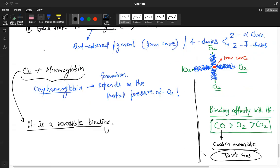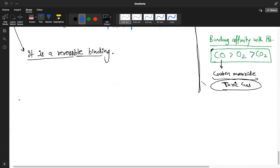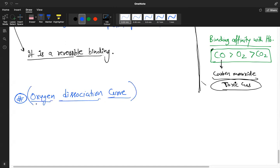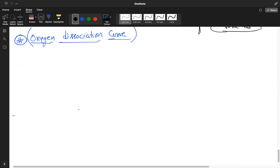Okay. Now coming back to oxyhemoglobin. To study the properties of oxyhemoglobin, one thing we have to study is called the oxygen dissociation curve, ODC. Questions come on this a lot: draw an oxygen dissociation curve and explain it. So what is the oxygen dissociation curve? It is basically a graph, which has a y-axis, just like every graph, and an x-axis.